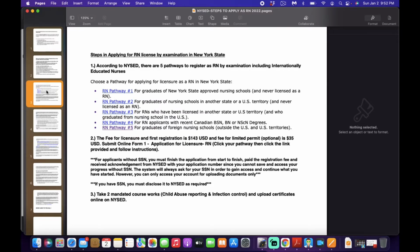So, what are the steps in applying for an RN license by examination in New York State? Step 1. According to NYSED, there are 5 pathways to register as an RN by examination, including for internationally educated nurses. You have to choose a pathway for applying for licensure as an RN in New York State.